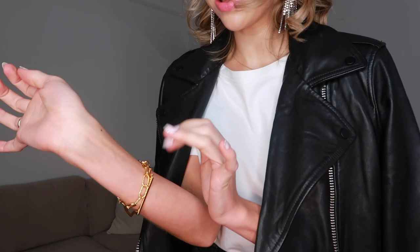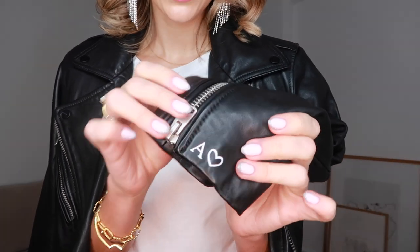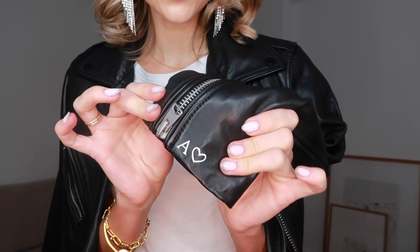Okay, so the final piece that I have styled is the leather jacket, which I kindly was gifted at the event, and then I kindly got to do some personalization with the artists there. I went a bit minimal and I wish I went a little bit bolder, but I do love it and I just think it's a lovely little touch. I should have actually done it on this side. I don't know why I did it. I should have thought about that carefully. But I have a little heart tattoo on my wrist. So Tula came up with the idea of doing an A and a heart, which is very cute.